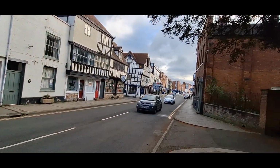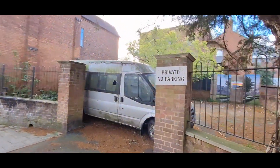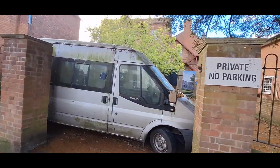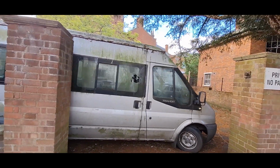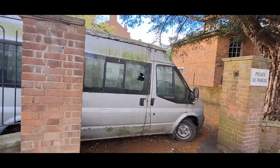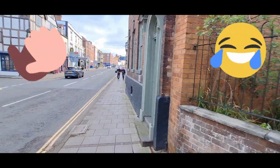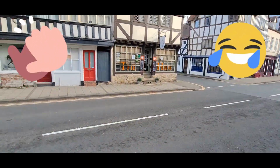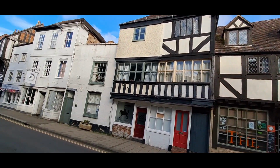Ray's van. Yeah. And Ray from Preston has come to meet us in his van. There he is, Ray from Preston. He'll go fucking ballistic. Some good old buildings here.